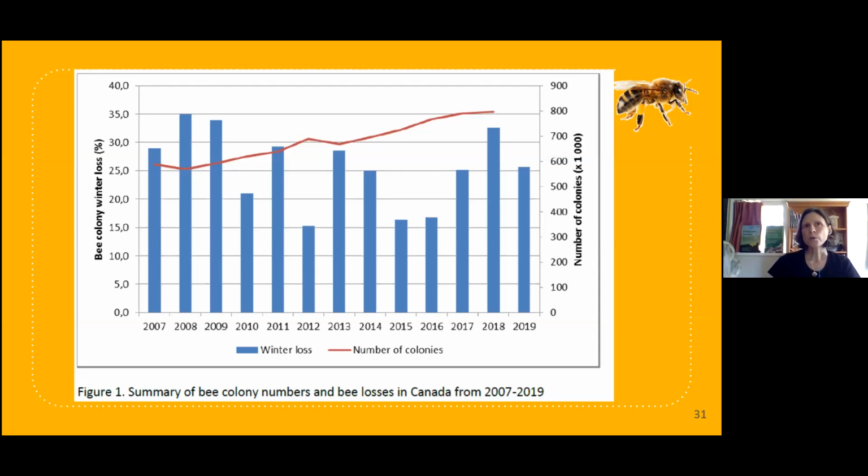So we're not losing colonies. Honeybees are probably the least at risk of extinction in the world of any bee species, but they are experiencing a lot of health problems and really high winter loss that might not be sustainable in the long term. But what beekeepers are able to do is they're able to split healthy colonies. They're able to import small colonies to then refresh their colonies of honeybees.